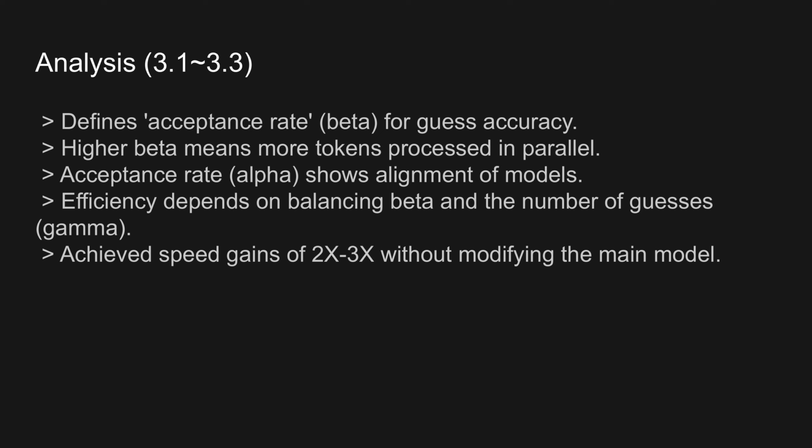Great, let's continue with the next part of the analysis, covering sections 3.4 to 3.6. Here, the authors dive into specifics on how speculative decoding impacts computational load, choosing the best parameters, and selecting approximation models. Let's start with section 3.4, where they explore the number of arithmetic operations. Essentially, this section calculates the computational cost of running speculative decoding compared to traditional methods.